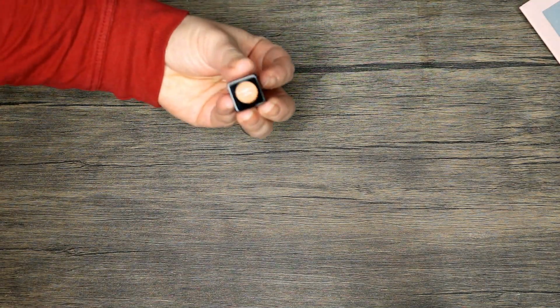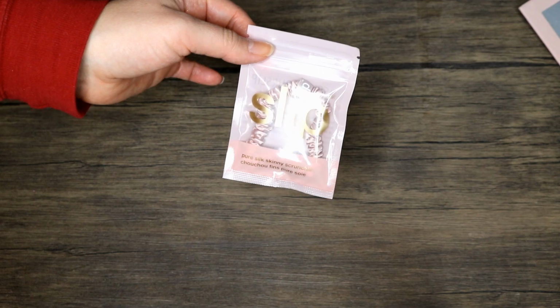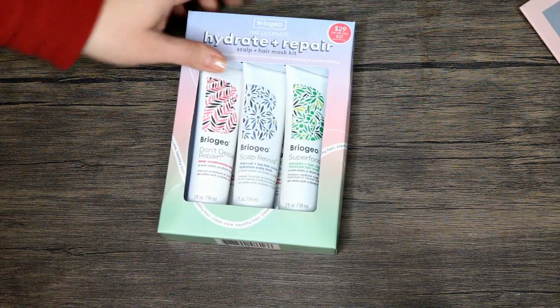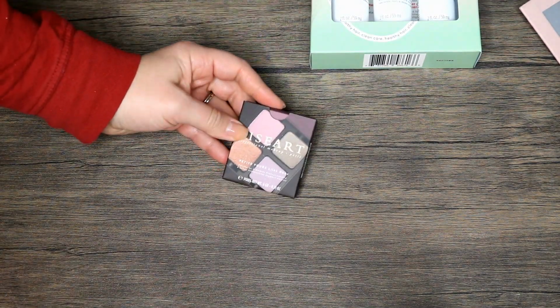Then we have the Wayne Goss lipstick. I'm actually pretty excited about that one. I love the formula there. Those are $28 full retail. I couldn't find the price on this single silk scrunchie, but I'm actually pretty excited to try this. It's $8, though, is what the 2-pack was, $16. So then the Briogeo masks, $29 on those. The VZ Art palette, $25 for that.